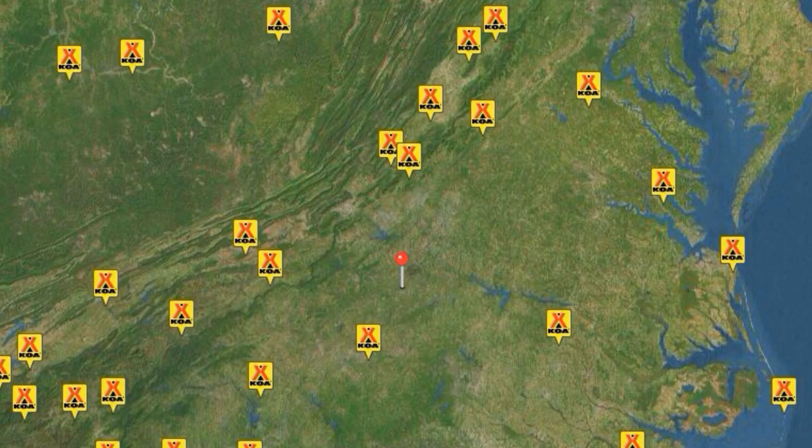That red pin there in the center is us, and so we went to the KOA due south, and that is in Greensboro, North Carolina. So it's the closest, I think, to us. It was just a short trip. It took us about 45 minutes to an hour to get there.